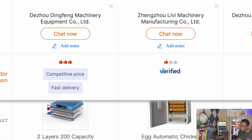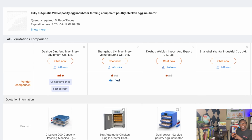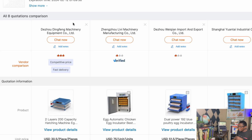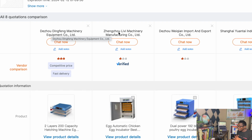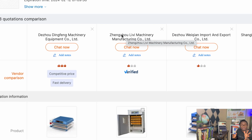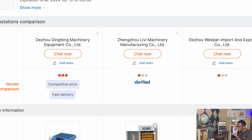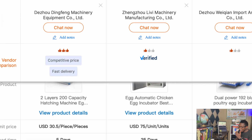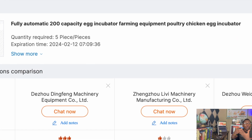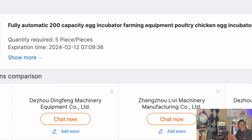In this particular case, I created an RFP for a 200 capacity incubator, and I got several quotes from several suppliers. One from Zhengzhou, okay, I'm not going to try to pronounce the name, so excuse me, I don't speak Mandarin. So you see, there are quotes from several other suppliers in the system that they sent to me, and from there I was able to contact them directly. And once you contact them directly, you finalize.